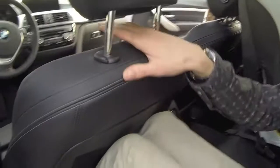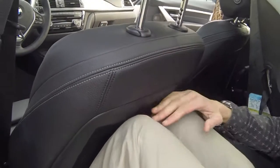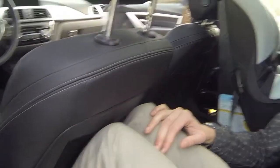Okay, so let's take a walk around this whip and show you some of the things that I love, some of the things I'm not so crazy about. So you can see here I am in the back seat, and we are definitely in a small sport wagon right now, because as a full-size adult, I am maxed out here. My head is touching the headliner, and with a tall driver up front, I've adjusted my driver's seat for a tall guy like me. I am totally out of legroom here, so it is tight.